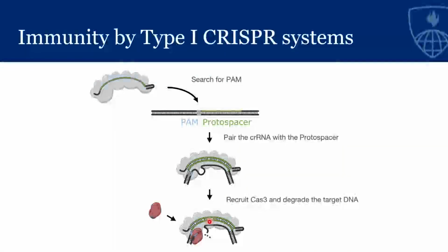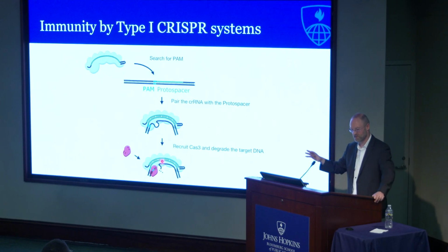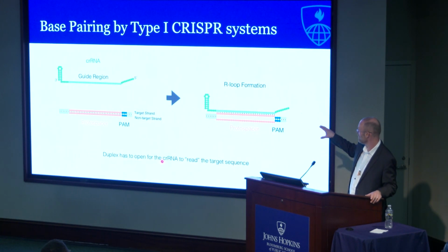So this is a system where it's not a precise cut like Cas9, it actually degrades the DNA and chews it up. And actually, if you compare these systems as immune systems, type 1 systems are much more robust immune systems, probably because they just chew up the DNA and aren't just making these cuts that in principle could be repaired. So in coming into this, the first kind of hit we had was just over 10 years ago now.